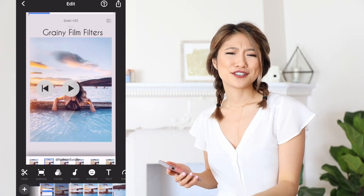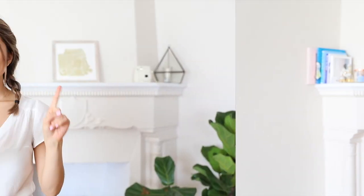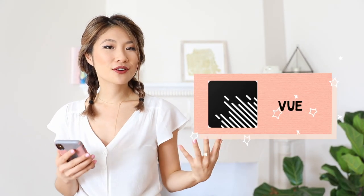It saves you from having to transfer everything to your laptop and editing the traditional way on Final Cut or Adobe. So that is how I customize my story videos. VUE or Vue is another great story app.